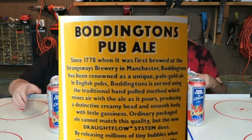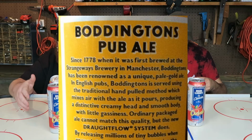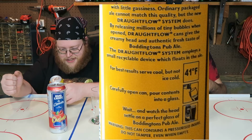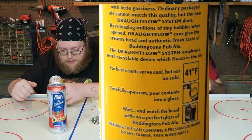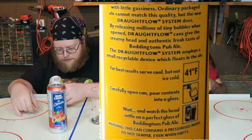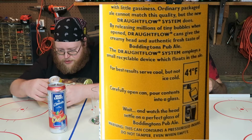There's a story. Since 1778, when it was first brewed at the Strange Ways Brewery in Manchester, Boddingtons has been renowned as a unique pale gold ale. In English pubs, Boddingtons is served using the traditional hand-pulled method, which mixes air with the ale as it pours, producing a distinctive creamy head and smooth body, with little gassiness.